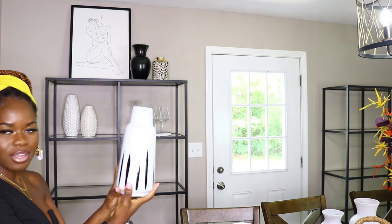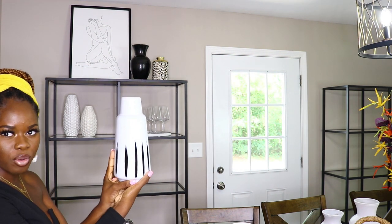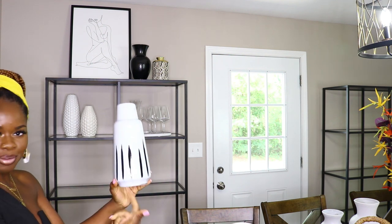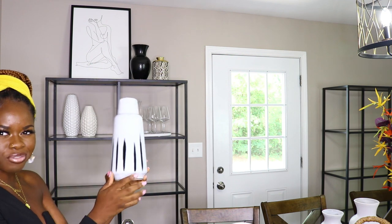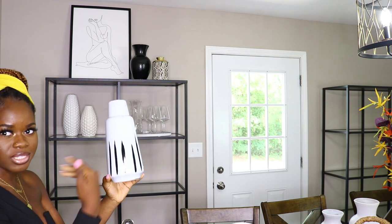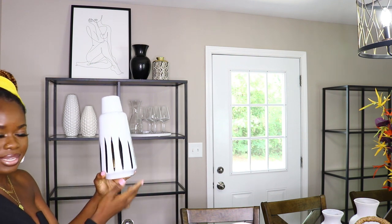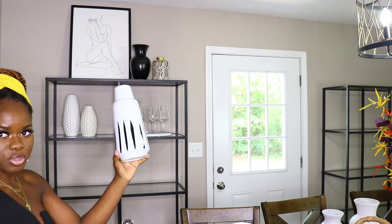So I also got this vase from At Home store. I just love this because it's playing with the white and the black combo. So you want to look out for that too if you are going for this strictly white and black contemporary monochromatic look. So I thought this was perfect.